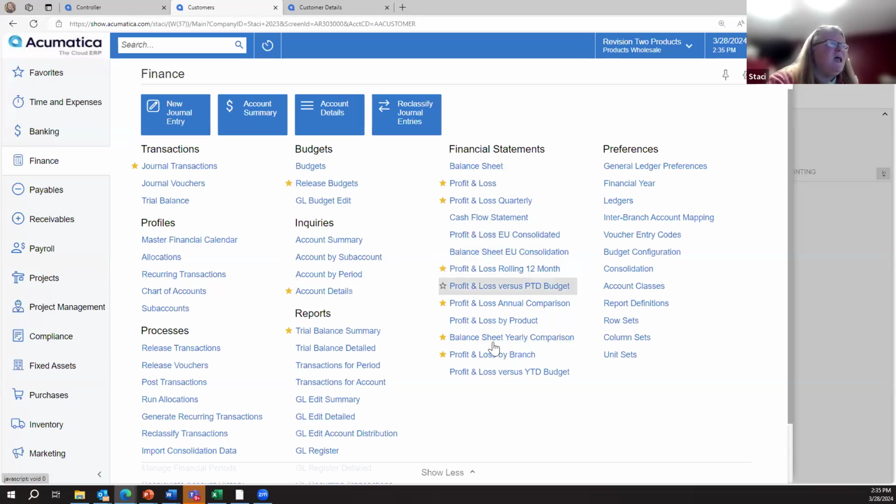And then, of course, as you know, with GLs, the hardest part is setting it up and setting all those parameters: how do we want things to look and be classified and defaulted, and where we want it to drop into reports. So all of those preferences would be set up obviously in the initial phase.